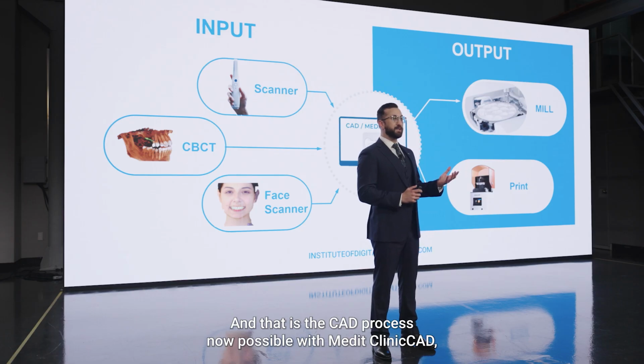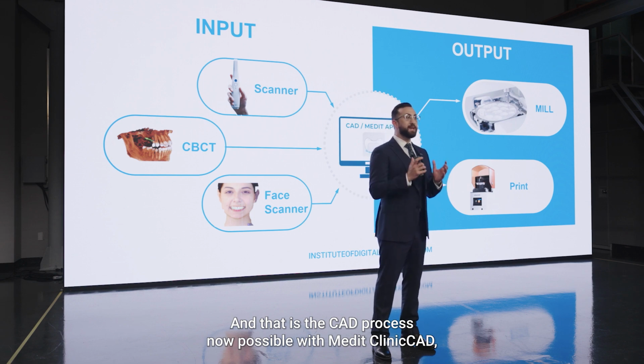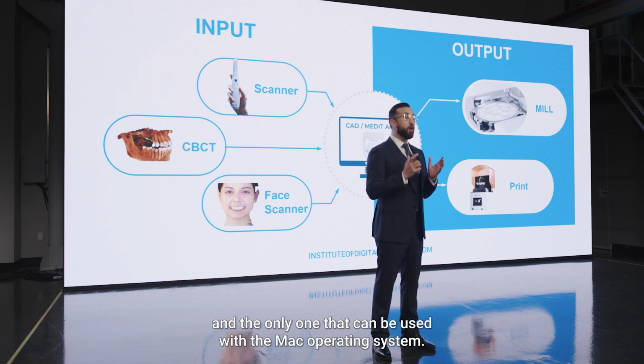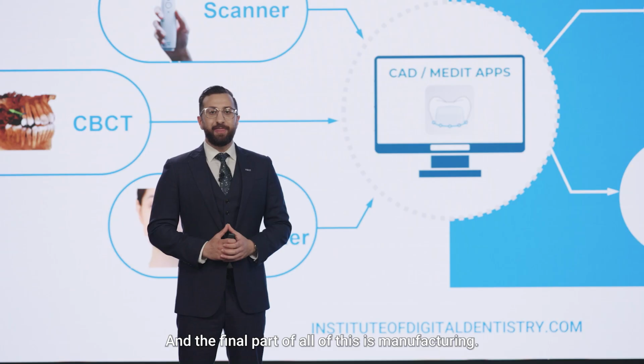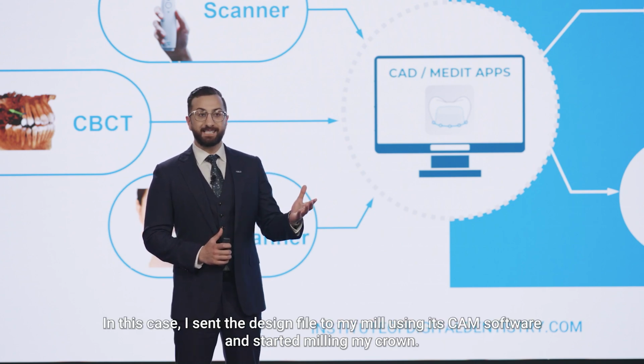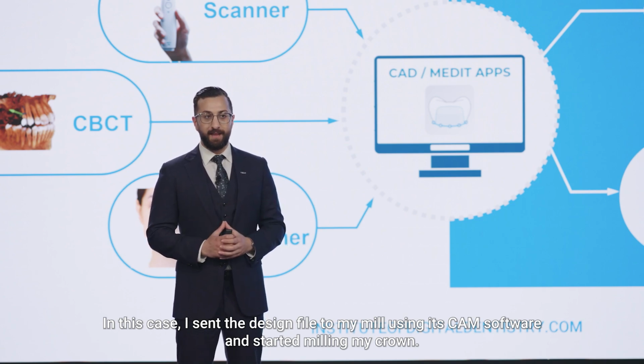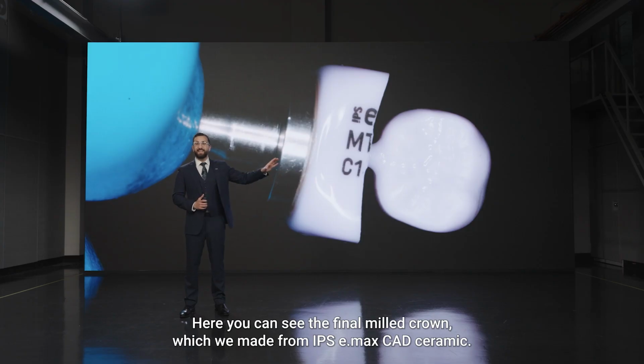And that is the CAD process, now possible with Medit ClinicCAD, one of the most simple and easy to use CAD software on the market and the only one that can be used with Mac operating system. And the final part of all of this is manufacturing. In this case, I sent the design file to my mill using its CAM software and started milling my crown. Here you can see the final milled crown, which we made from IPS e.max CAD ceramic.